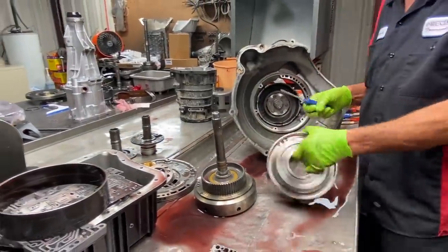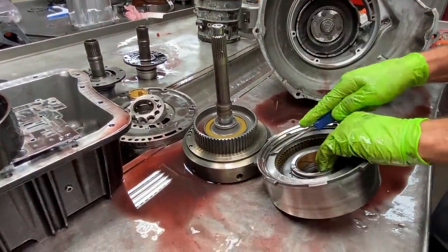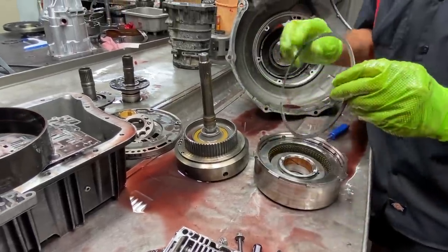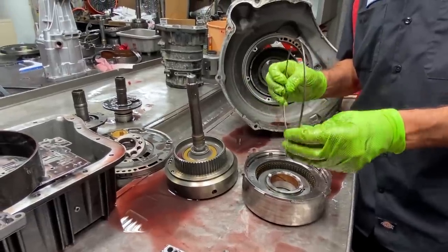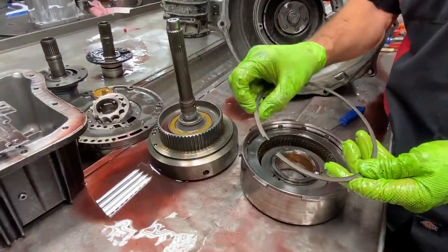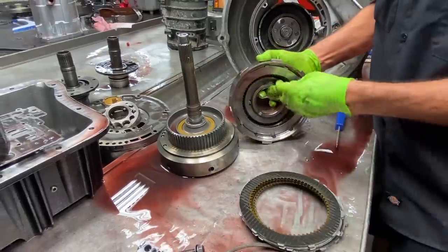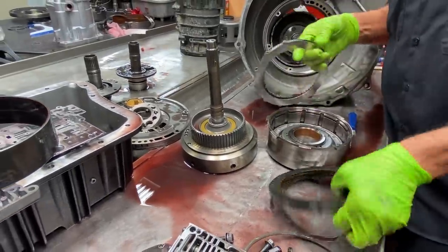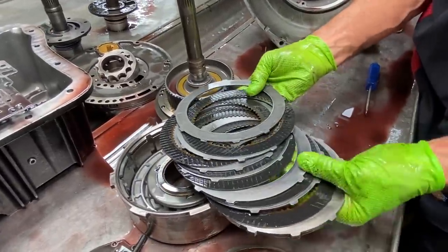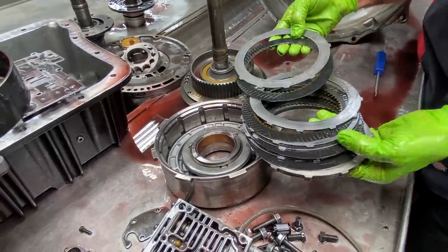Now we do have an aftermarket drum here. You can tell here that the snap ring's all the way to the top of this drum. Let's see how many clutches they got in here. We don't have a bevel or wavy snap ring, just a flat snap ring, but it's a wide snap ring. Makes it a lot stronger. So we got 1, 2, 3, 4, 5, 6 clutches for third gear. Starting to get pretty dark, but it hasn't cooked them yet.